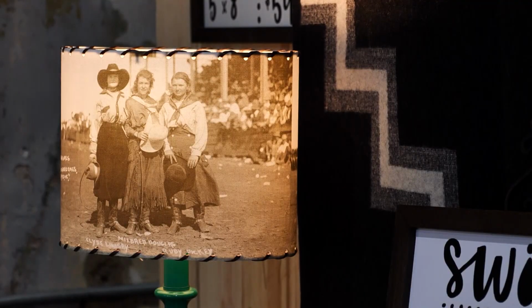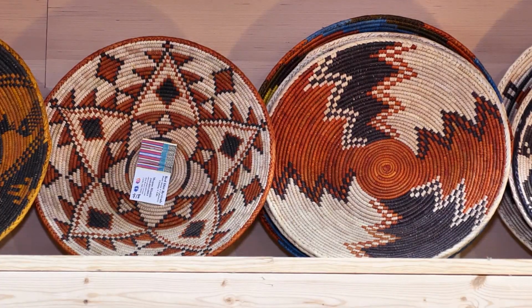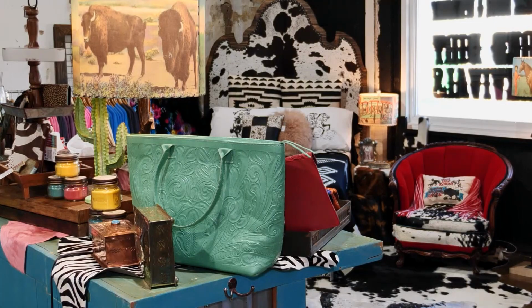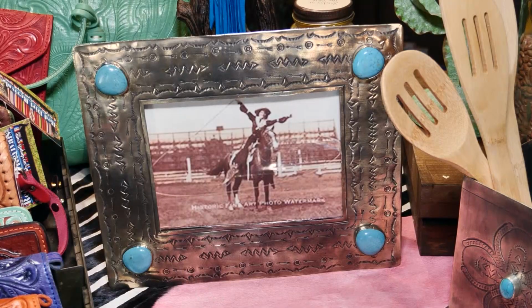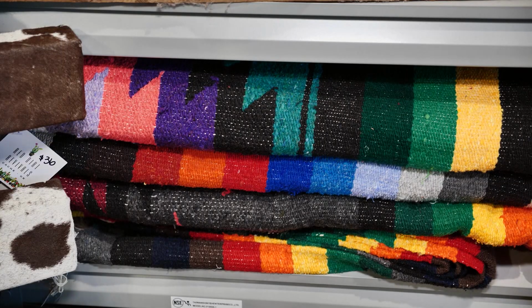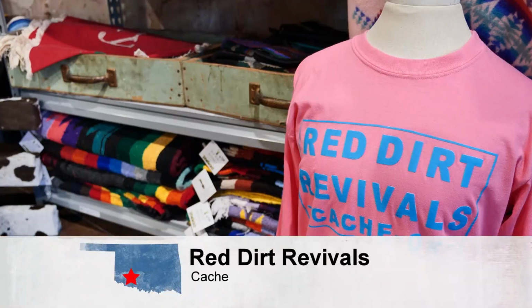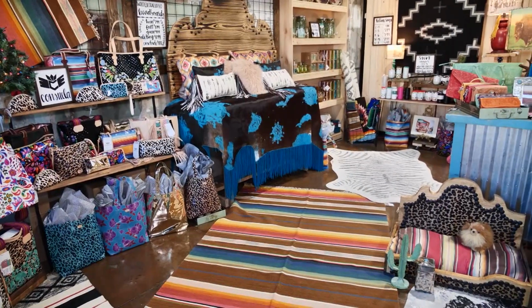Probably our main thing that we sell that is handmade by somebody else, I'm going to say is probably our lampshades. I try to get stuff in here that's actually made in the US, and I also try to buy from other small businesses. And so there are some other handmade things that we don't make, but they're from somebody that did make them. For unique handmade goods that will give you a taste of the Southwest, visit Red Dirt Revivals in Cache. We have a little bit of something that you're not really going to find anywhere else.